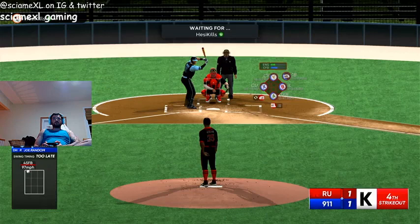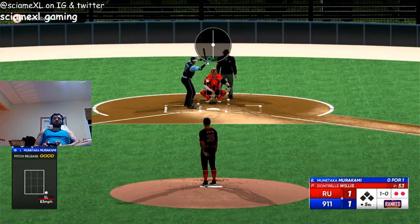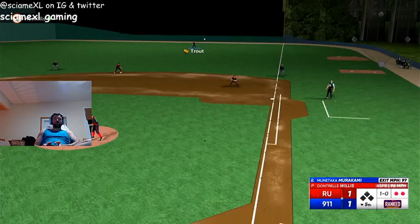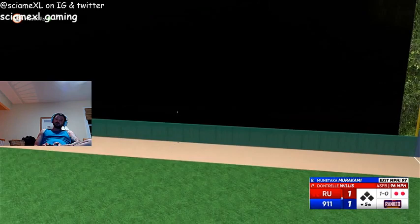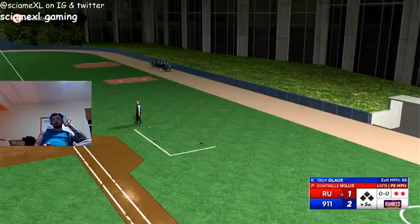He was a strikeout victim his first time. Ball. Pitch misses, and ball one. Swings and crushes one. Right field, way back, and gone. He sends it out of here, and that gives him a lead. It's 2-1. Here's the third baseman, Troy Gloss. And first offering is fouled off.